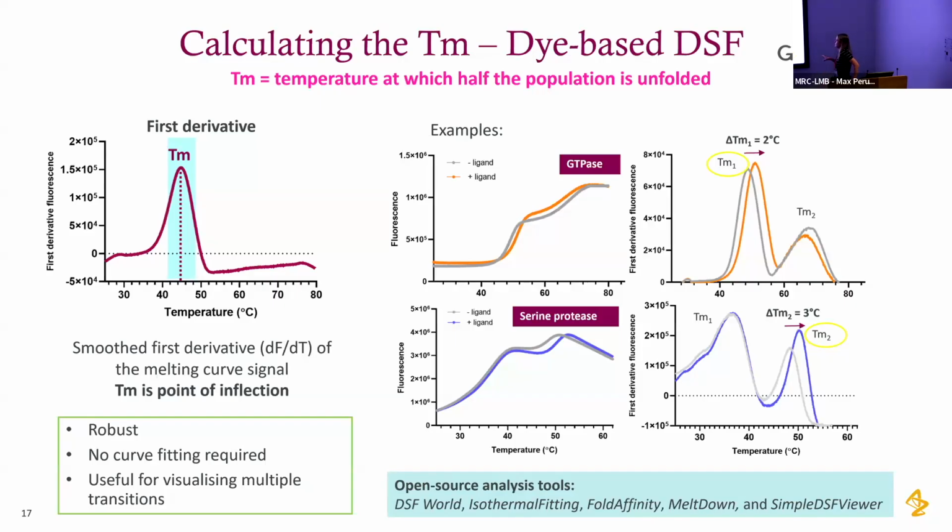In terms of calculating the TM, we use Genedata's Screener software to calculate it for us. You can calculate the derivative of the curve in GraphPad Prism, or there's a variety of open source analysis tools that you can also use, and these can be used to fit more complex models to your curve as well. So if you do have a typical sigmoidal curve, you can fit a Boltzmann equation to that curve to calculate the TM as well.